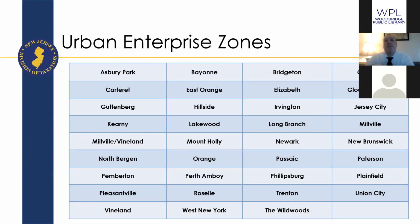The whole point of these urban enterprise zones is they're usually in disenfranchised areas, and they are there to encourage people to actually go into these zones to make purchases to support the economy of that community. When I say that they are authorized to collect sales tax at a reduced rate, the reduced rate is half of the current sales tax amount. The current sales tax amount is 6.625%. So if you were collecting sales tax in an urban enterprise zone on qualified purchases, you'd be collecting it at 3.3125%.